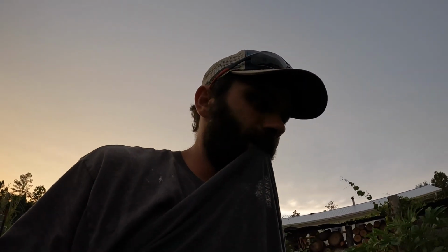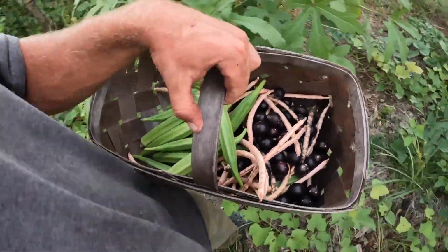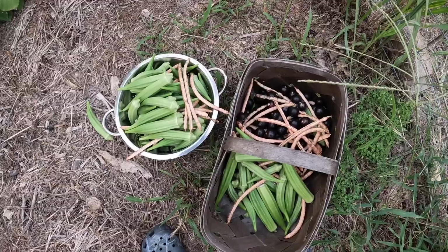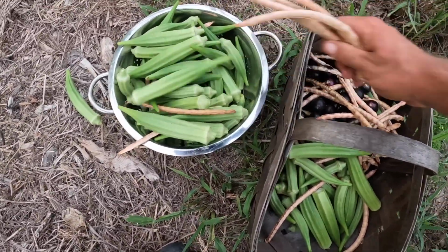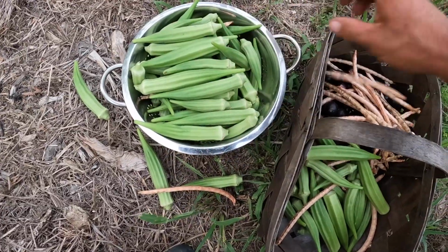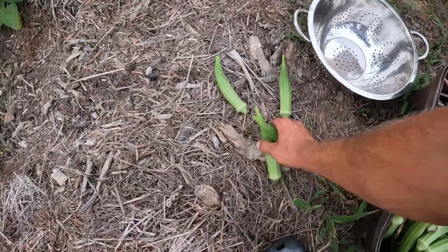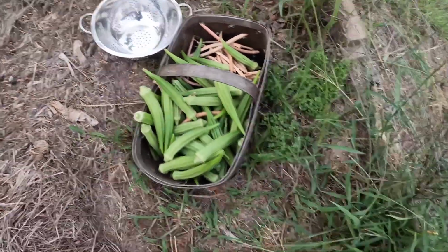Sometimes you gotta use your shirt. So that's my harvest. And let me add the rest of it to it. Look at there. Beautiful, isn't it? That little cowpeas need to be ready to shuck. Might need to let a couple of these dry out a little bit, but filled me up a whole basket. Look at that. And I got a couple more okra to get on the way out.